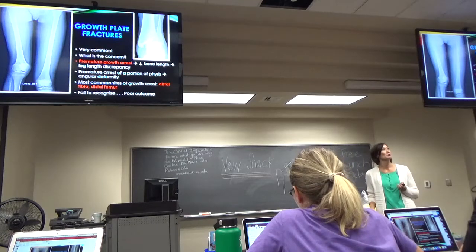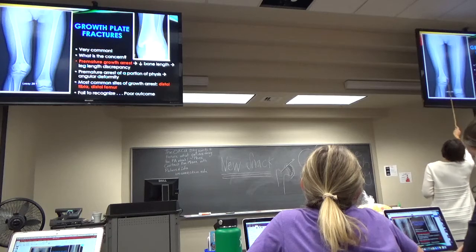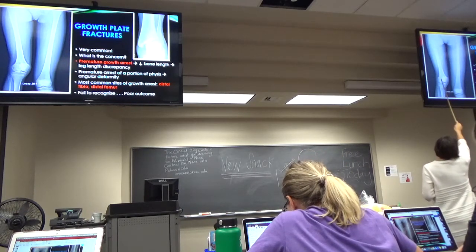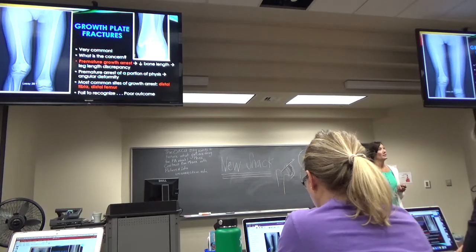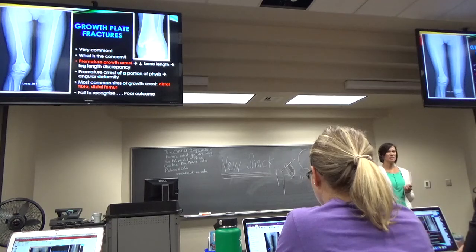Which growth plate's closed? She has no growth plate there. This one's still a bit open. So she had some type of a fracture that closed her growth plate early, and this femur kept growing. This one did not. I would think she has a leg length discrepancy. What do you think?